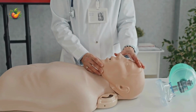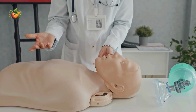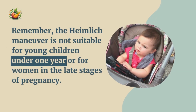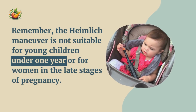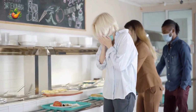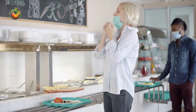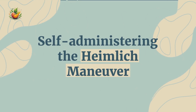If the person becomes unresponsive, it's essential to begin CPR until help arrives. Remember, the Heimlich maneuver is not suitable for young children under 1 year or for women in the late stages of pregnancy. In those cases, different variations are necessary, and you should always seek medical advice on proper first aid for these groups.